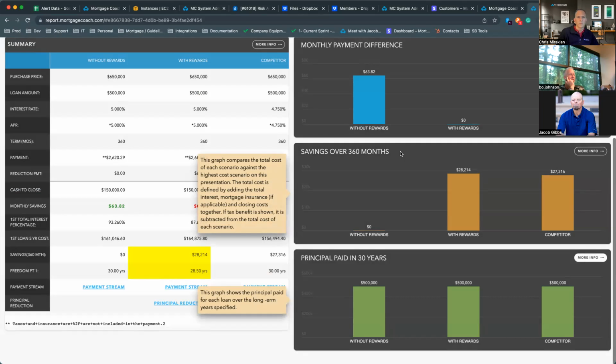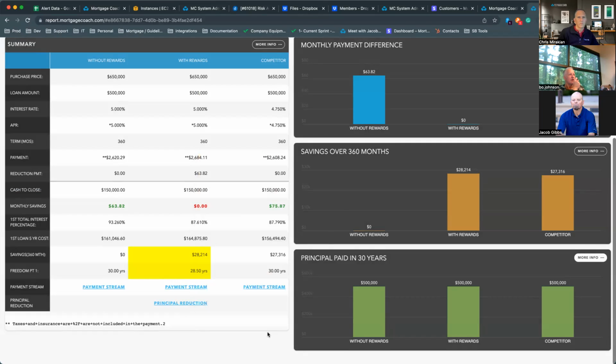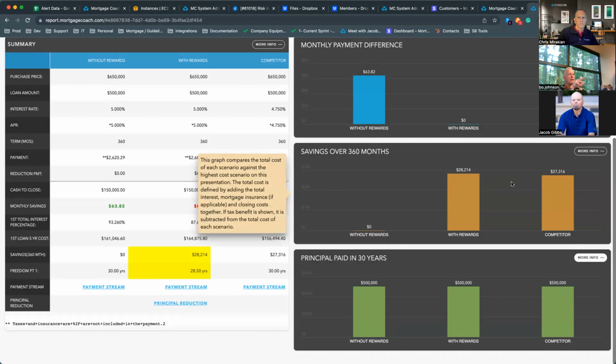It is showing you your savings over 360 months. That's just cash flow savings, which is why it's so short. The real savings over the 360 months is we would have to remove one of these programs, because right now they're all comparing against the one without. What it is showing you is that over the 360 months, with rewards, you'd save 30 grand in interest. Your savings are 28,000 at the 5%, and less at 27,000 at the 4.75%. Plus, you're getting the other 22,000 in rewards money.